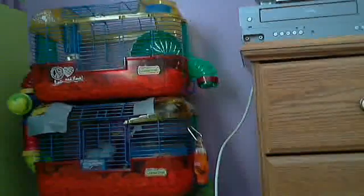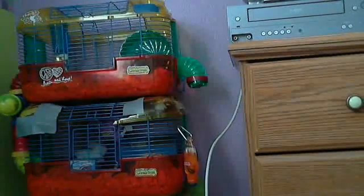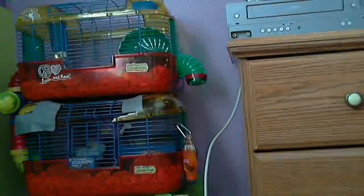With tube cages, you need to make sure all the tubes are on very secure, and that when there may be an opening for a tube that you're not using, you need to make sure there's a stopper in it. Like right there, I think you can see it. There's a stopper, because I didn't put in that tube right there, because I didn't have room.